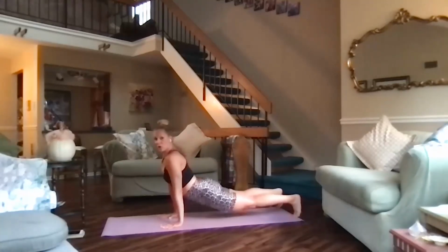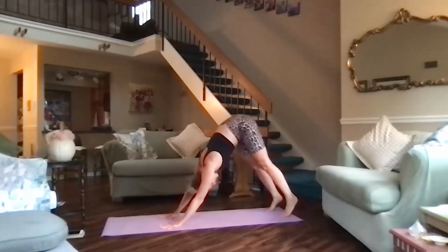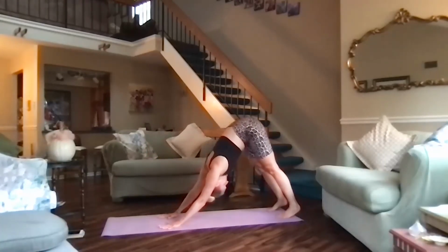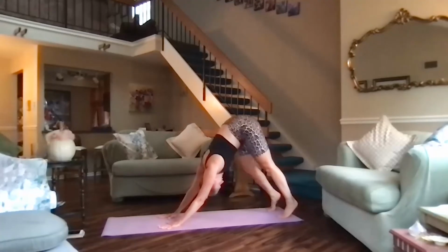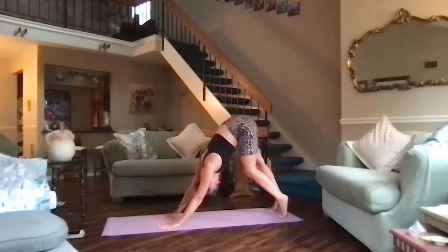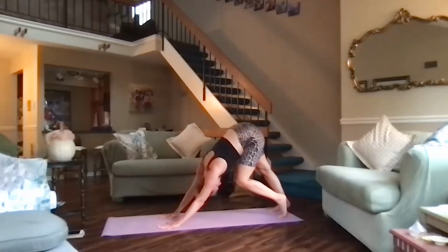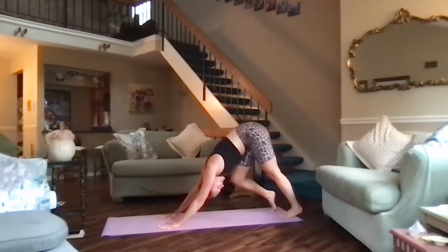So you're tucking your toes under in the back and you're gonna lift those heels up. So you're in a little downward dog here. Pressing through those heels, alternating. Or walking your dog. We call it many things.